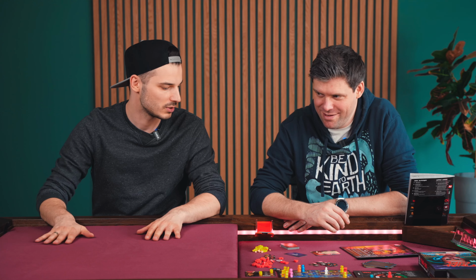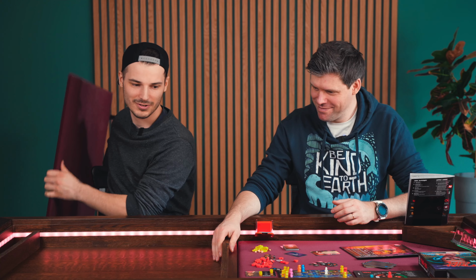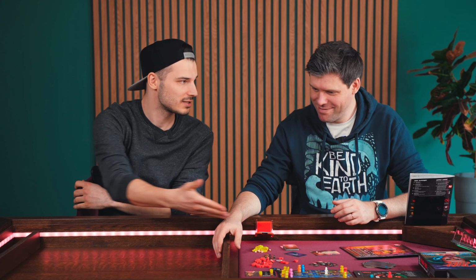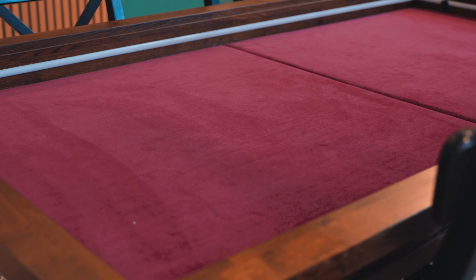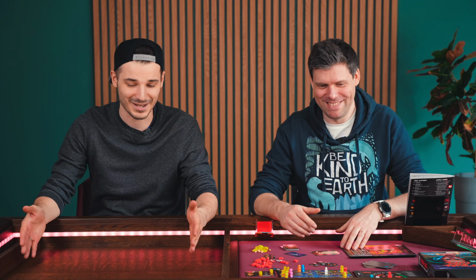If you want to play a little card game and you don't need that surface, you want it to be on top, you could just play it here, right? Wow. So you can use these to just separate the table in general. You want to play Final Girl? I want to play Shoots and Ladders? I can do that here.